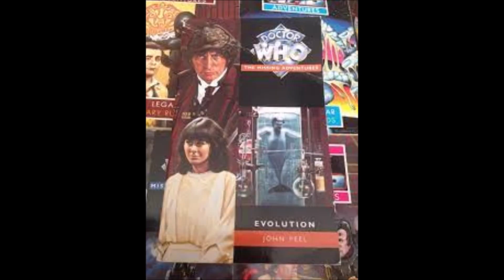The second book in the series is Evolution by John Peel, which is a 4th Doctor book featuring Sarah Jane. This is a bit of a mishmash. It's obviously a kind of homage to the Hinchcliffe era as a whole. On that level, it's okay as a sort of pastiche, though plot-wise, it's nothing really to write home about. It's okay. Hinchcliffeites will probably lap it up. The rest of us will probably just go, it's okay.